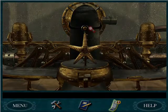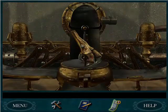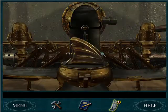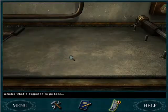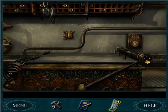Okay. So, there's like a starfish in this one. And then there's a talon, a claw, and a fin. Okay, so we put the gemstones in there. And then this, I wonder, is what's supposed to go here. A big table of some sort.